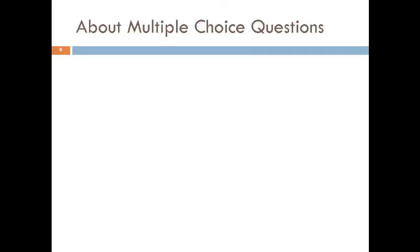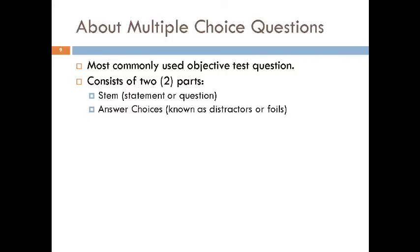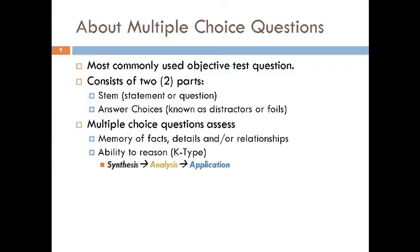All right, let's look at multiple choice questions. Most commonly used objective test question. And it consists of two parts. There is a stem, which is the statement or the question. And then there are answer choices. And that's known as distractors or foils. Now, multiple choice questions will assess memory of facts, details, and or relationships. And then also the ability to reason. That's a K-type. So you have a synthesis to an analysis to an application.